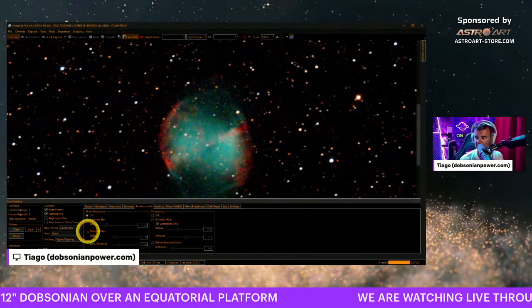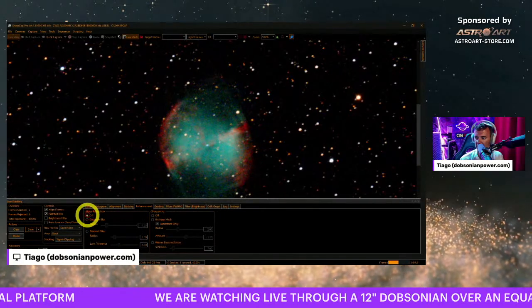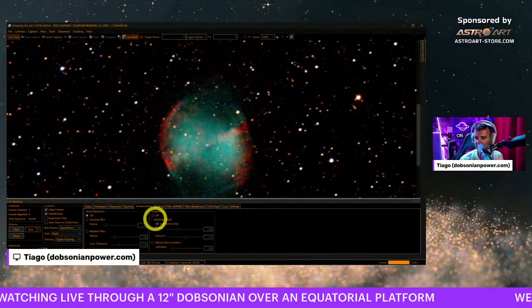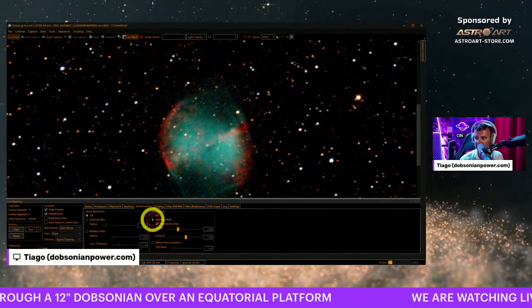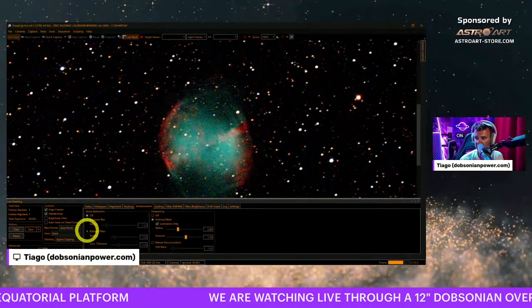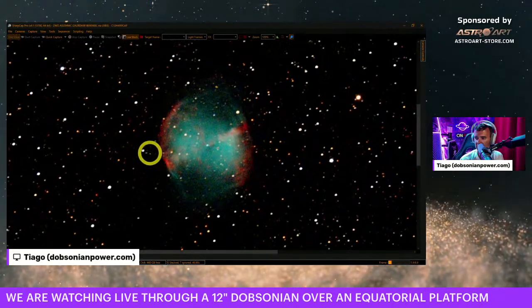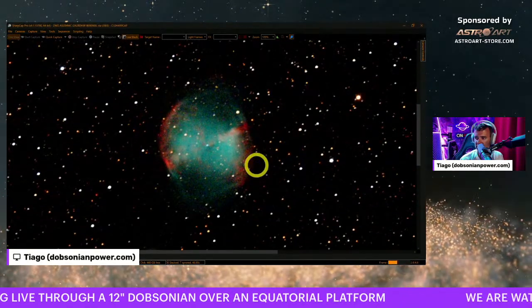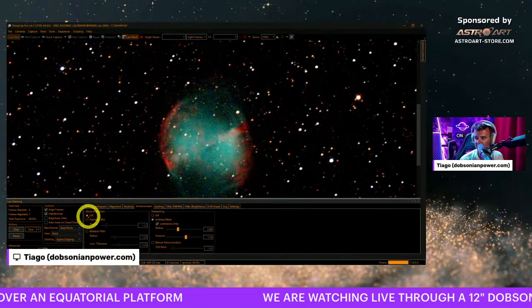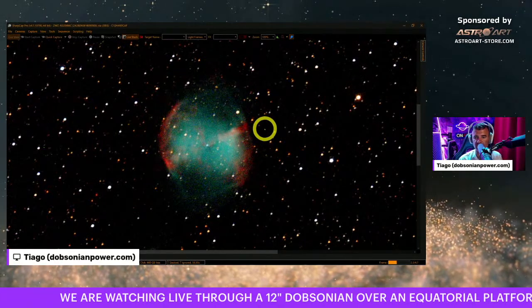For this one, this bilateral filter or nothing? I'll leave nothing. Unsharp mask. No bilateral filter. It cleans a bit the noise. I'll leave it with nothing. Pure.